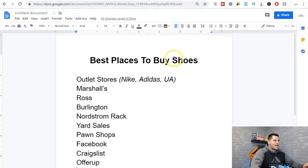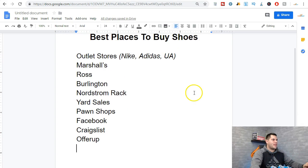The best places to buy shoes, in my opinion, are number one, outlet stores. Outlet stores such as Nike. It can be the Nike factory store, a Nike outlet. It could be an Adidas outlet, an Under Armour outlet store. There's a lot of these outlet stores that sell these shoes for very inexpensive prices. So they may not be $3, but what if you could get a shoe very similar to this one, a brand new Nike shoe with the box? What if you get it for $15, $20, $30, $40, but they sell for $80, $90, $100 plus? That's where you're going to make your $10, $15, $20 profit every single time.